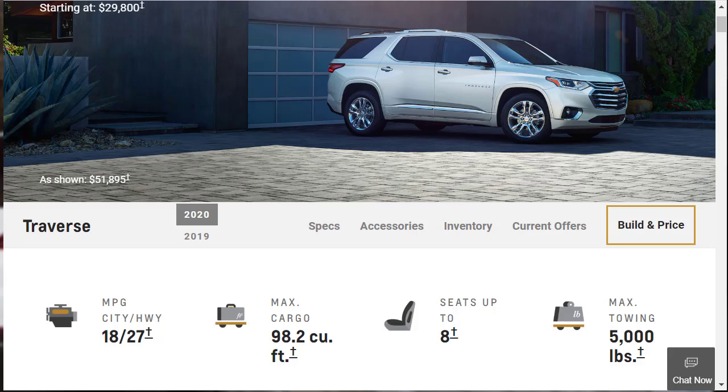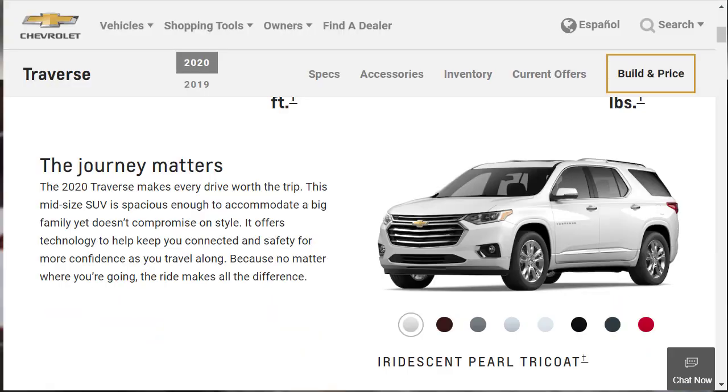The Traverse can seat up to 8 people. I guess it depends on if you put a bench seat in that second row versus a captain seat. Max towing capacity, that's going to be for any trim level, 5,000 pounds. It doesn't say whether or not that's with all-wheel drive, so I'm not really sure if that's for every trim level, because maybe the base model you can't get with all-wheel drive. But at any rate, your max towing capacity is 5,000 pounds.